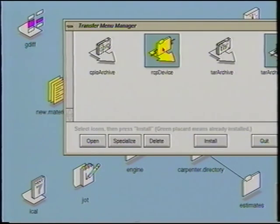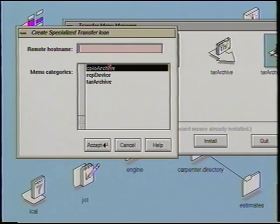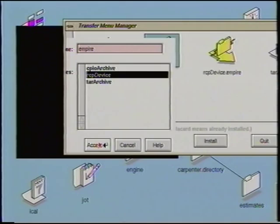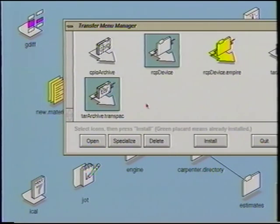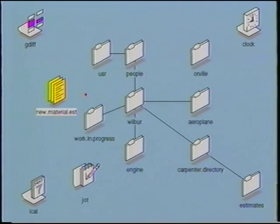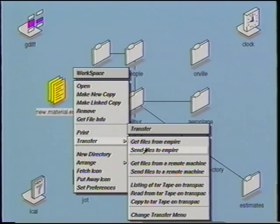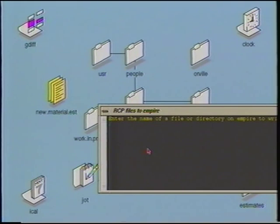It brings it up. I'd like to specialize this one. The machine we're going to be working with and remote copying is called Empire. So you click on that. It's now added. Highlight the other ones to keep them and click on Install. Quit. Now we just go back to the Transfer menu. It says Send Files to Empire. Bring up a dialog box saying where would you like to put it? And we'd like to put it in their temporary files, /user/temp.